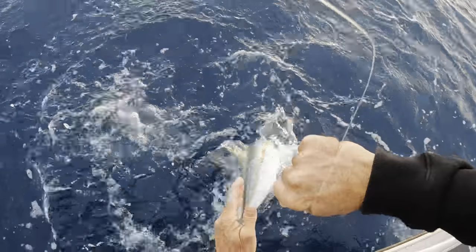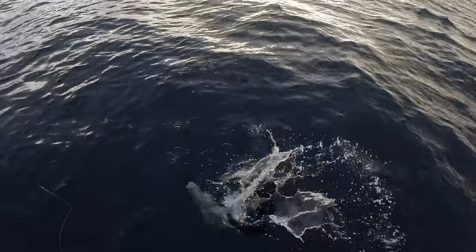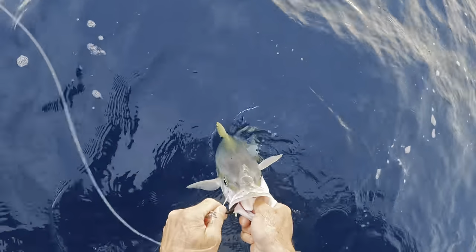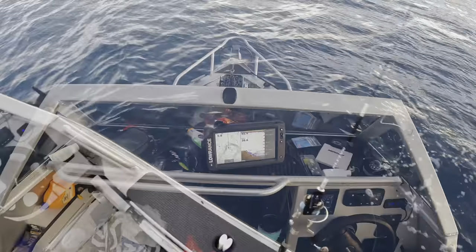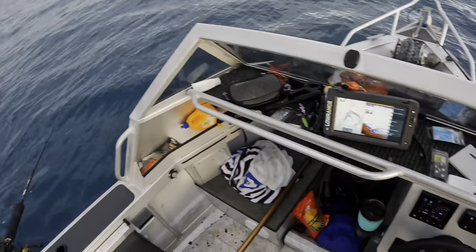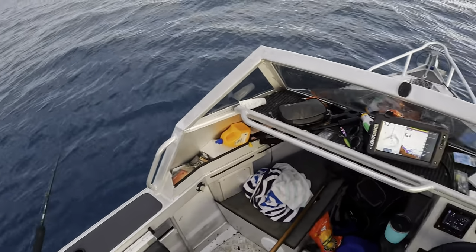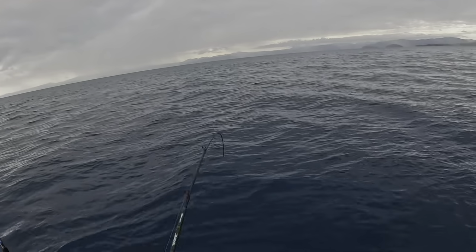Tiny. Cheers, mate. See, mate. Just gonna drop a slow jig down onto this sign here. It's kind of holding off the edge of a drop off. Might be a bit of snapper sign or something. Hoping for a big snapper down the bottom somewhere.